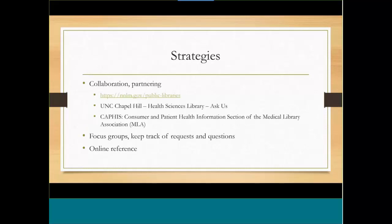So some of the strategies that you can do in terms of health information is to collaborate and to partner. Public libraries have been the focus of the National Network of Libraries of Medicine, which is the outreach arm of the National Library of Medicine. And there's lots of good information on that site about how to partner with those others in your community to provide health information services. Sarah will also talk about this a little later as well, and at the end we will.